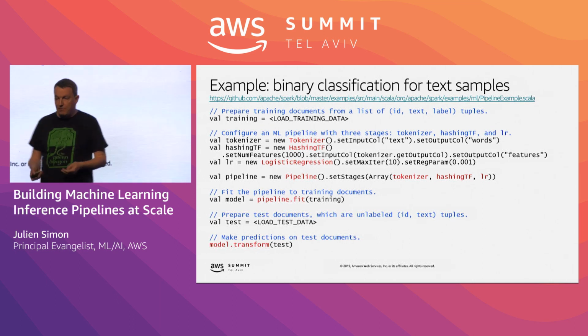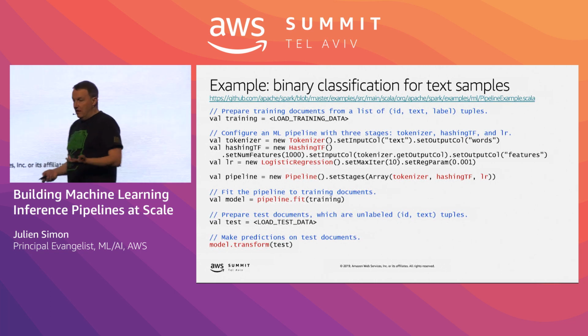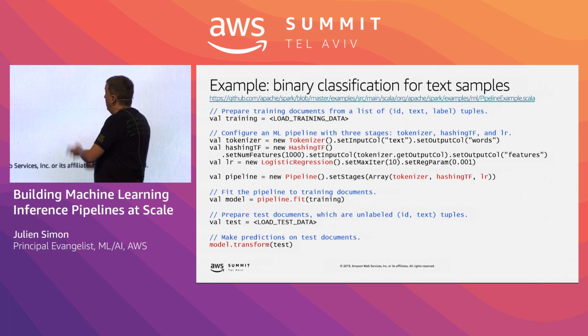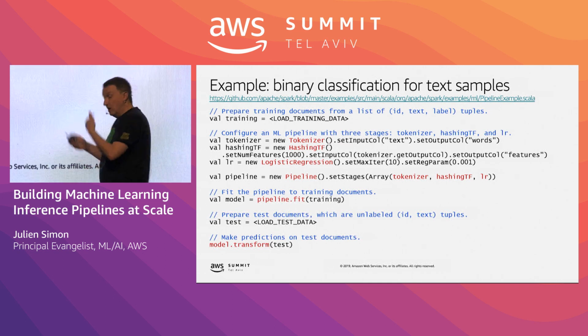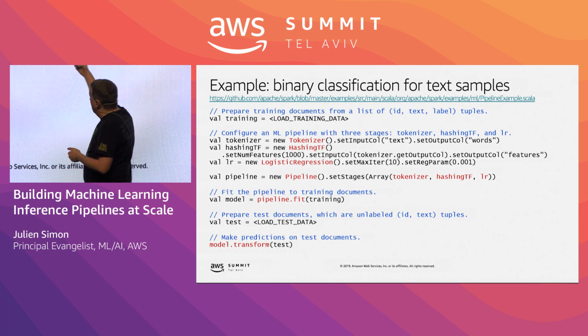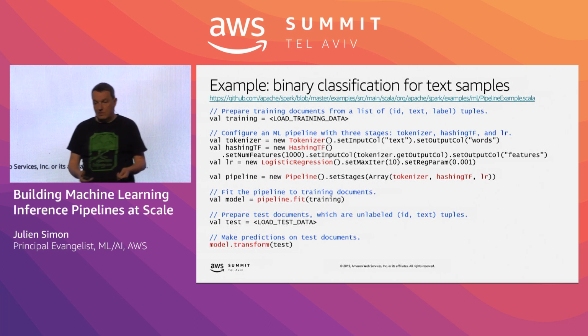Okay, so this is a really basic vanilla example of building a pipeline. But that's how you would do this in Spark ML. Okay, using different objects, doing some transform. So obviously tokenizer is a transformer, hashing TF is a transformer, and logistic regression is an estimator. Okay.